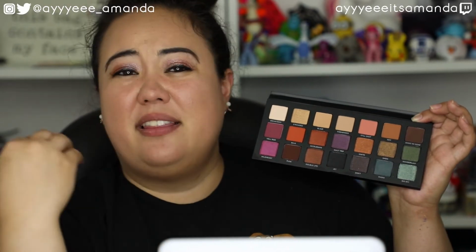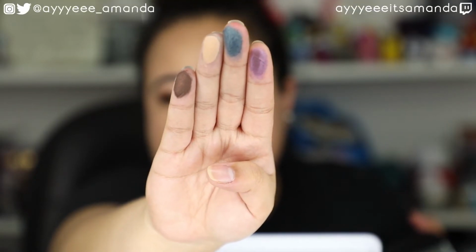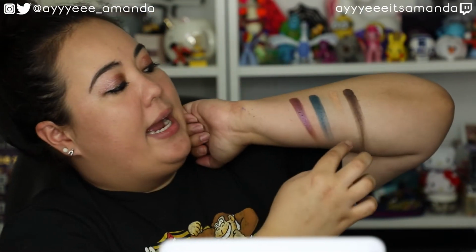I think the formula in this and the Game of Thrones palette were my favorite. I just felt like the shades are really blendable, and the pigment payoff was the best. So creamy, and that's what some of the shades look like. I don't know why I keep getting attracted to transition shades to swatch. That's what the shades look like.